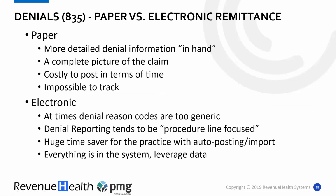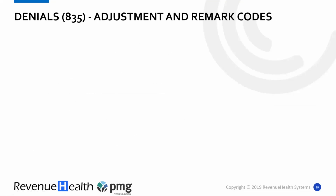Now, I run into a lot of folks where the way that the 835s come back from the payer, the system isn't quite equipped to handle whether or not it's a wrap claim. They'll come back with certain adjustment codes which look like payments, but they're actually denials. And so there's a critical amount of work that can be done to set up your system to handle those things, and we'll talk about that in just a minute.